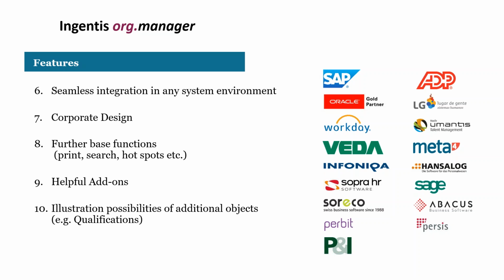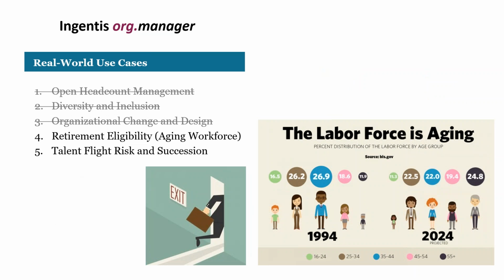So with that, I want to change gears and start introducing some of the use cases, and actually some of the use cases we covered in our first session. So as you see here, for some real-world use cases, we've already covered 3 of them in our past session, so I'm not going to be belaboring these points in detail. So open headcount management, D&I is a huge topic of interest right now. And of course, the same goes for organizational change and design.